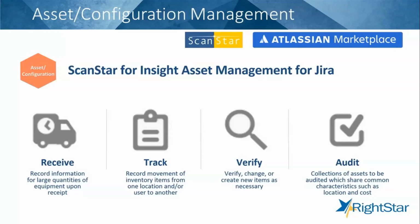The verification module allows you to do a quick scan of a barcode to reveal all the information about an item that you want to display there in Scanstar. So you can take a user-applied asset tag or the manufacturer's barcode number on the item and scan them in and be able to pull up very quickly the manufacturer and model and physical location and the organization and person it's related to and so on and so forth.